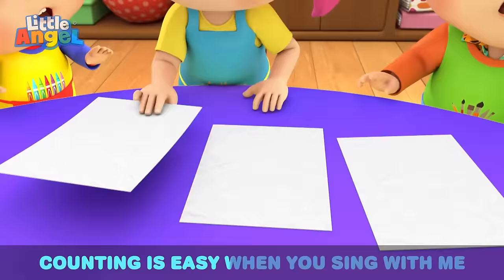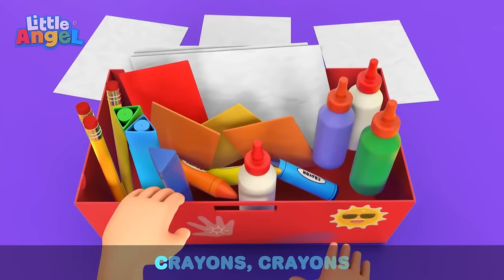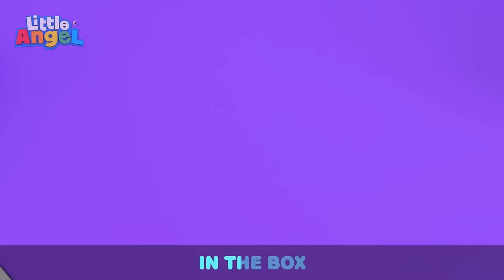Hey kids, let's draw a picture with crayons. How many do you see? Oh, I don't know. Crayons, crayons in the box. How many do you see? Crayons, crayons in the box.